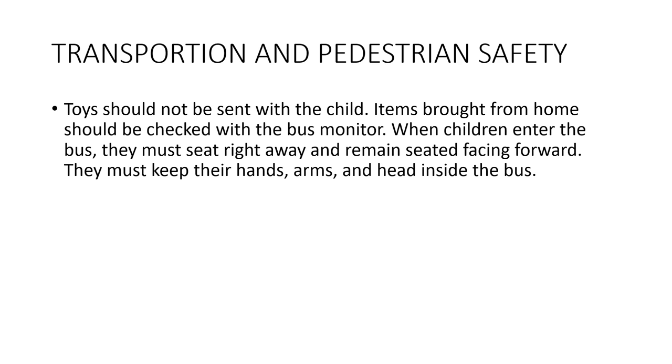When children enter the bus, they must sit right away and remain seated facing forward. They must keep their hands, arms, and head inside the bus at all times.